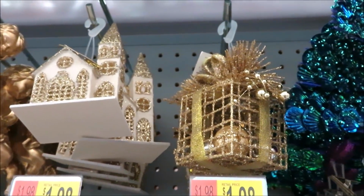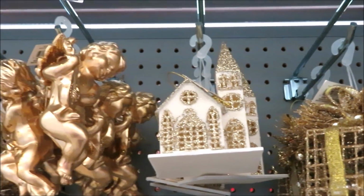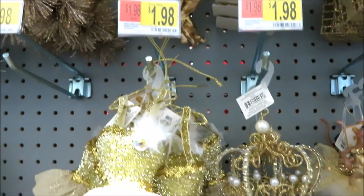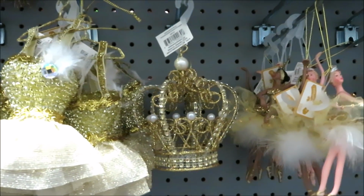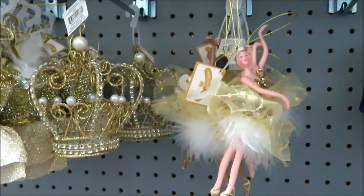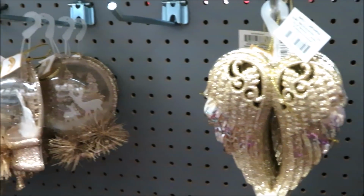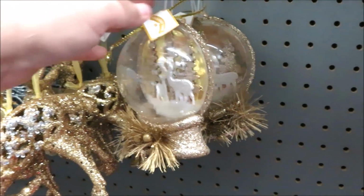In the gold they've got this one in the present and this one in the church. They've also got the gold angels and the little owl. Down here a beautiful gold bodice that's definitely new this year. A crown and the golden ballerina. Down here they've got the angel wings, very similar to the ones at Dollar Tree. This is like a little Christmas globe, but just half.